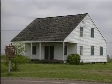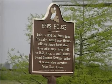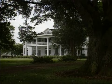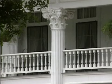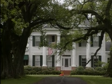This is the Bunkie Train Depot, and again, early 1800s. The Epps House, a little plantation home, and a very important story here. There was a slave who lived there who wrote a book, 12 Years a Slave, about his life. This is the Bubenzer House right outside of Cheneyville, just a great example of early Louisiana architecture.